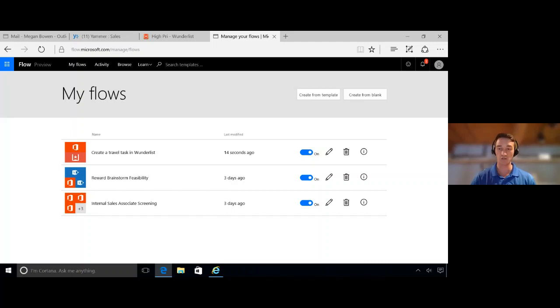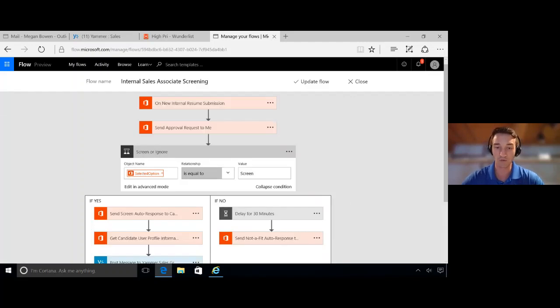So I want to show you, I'm not going to go too in depth on this, but just briefly what that can do. We've worked with a few clients on creating some very in-depth flows. This one here is looking at internal sales associate screening. So let's say you have a position in your company that you want to screen internal candidates for.